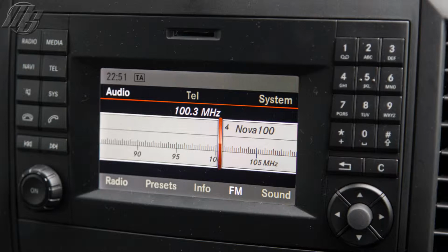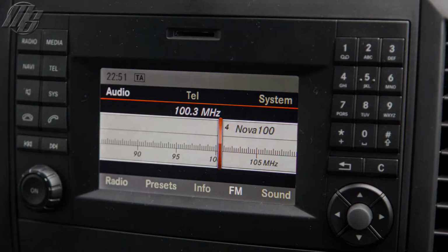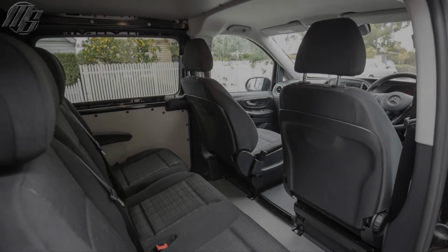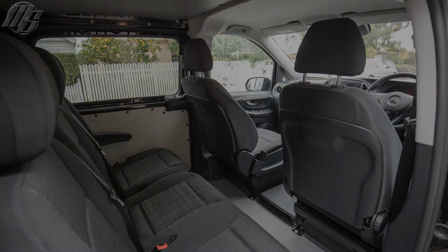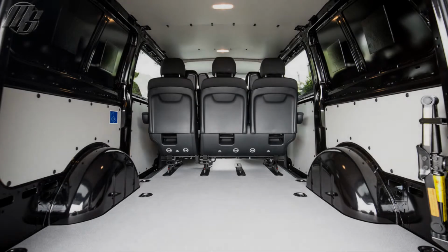Priced from $58,670, all prices before on-road costs and options, the Vito 119 is considerably more expensive when compared to its competitors, like the 5-seat Toyota Hiace Crew Van, $42,120, or the $43,790 Hyundai iLoad Crew Van, which seats 6.